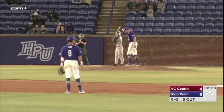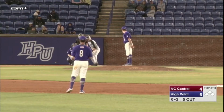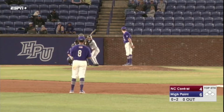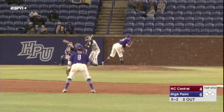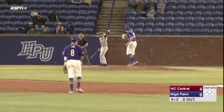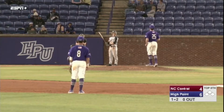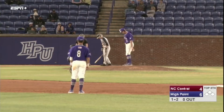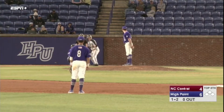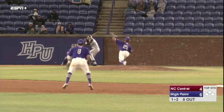In the bottom of the 7th, 6-4 HPU. They took the lead in the bottom of the 7th on a 3-run home run to left, and that was off the bat of Daniel Milwee. So High Point now the 2-run lead, wants to get the defense of Bergman in there as the next pitch is high and outside, and the count 1-2. So Bergman is taking over in right field for High Point. As it'll be a 1-2 into the righty swing.